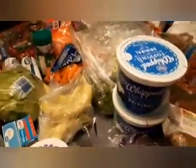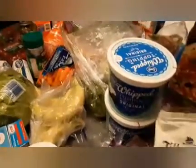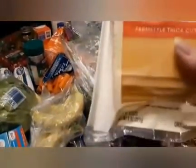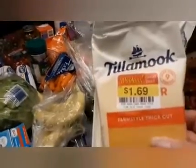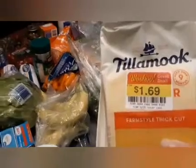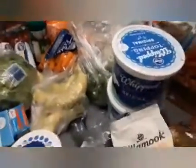Then I was gonna leave and not get any more cheese, and then I found this Tillamook on sale, 8 full ounces for $1.69, Farm South thick cut, and I thought, oh my gosh, $1.69, yep, can't beat that. I'm going to grab a package of that, so I got a package of that as well.